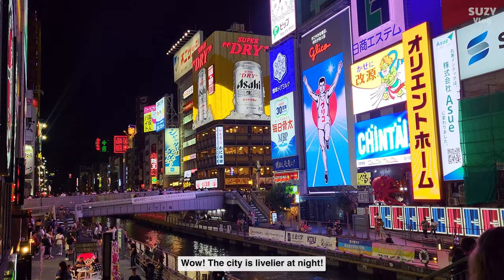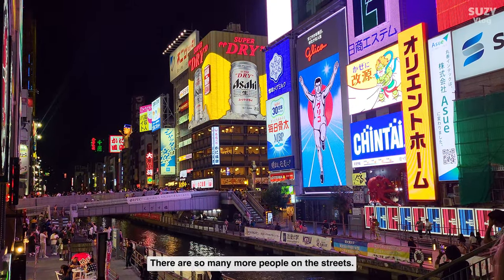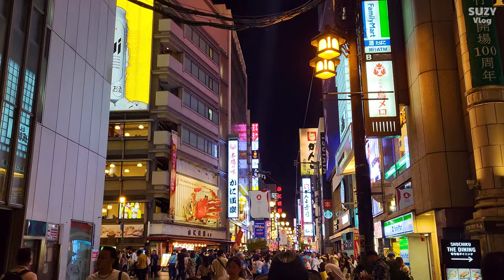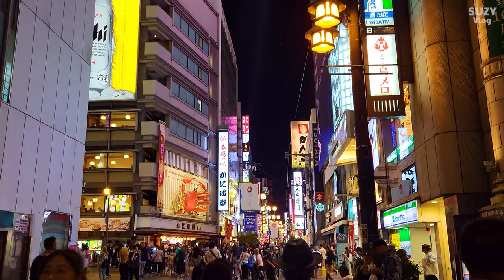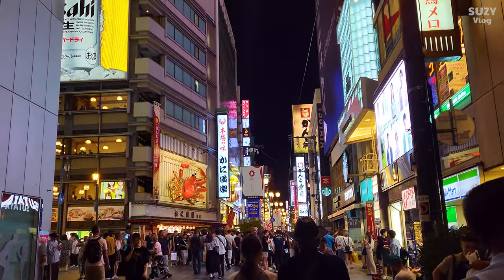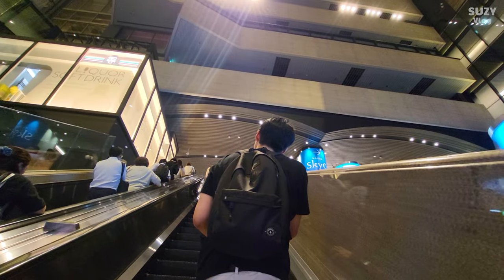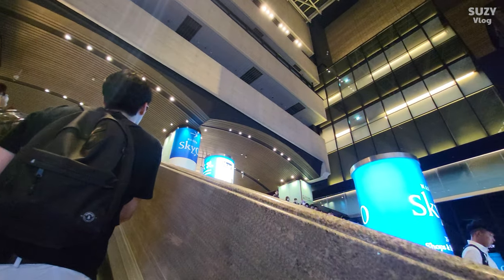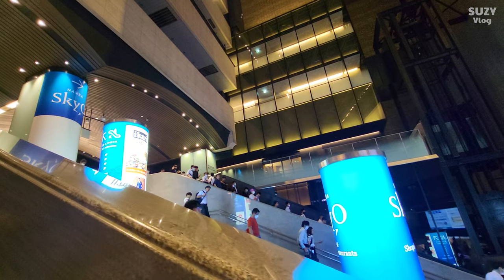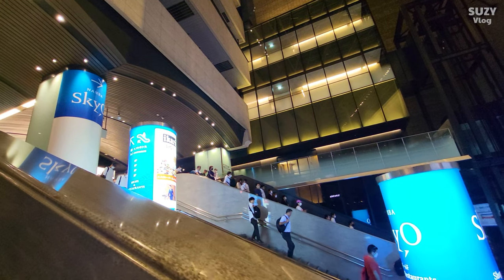Wow, the city is livelier at night. There are so many more people on the street. Well, looks like we're going to head back to our hotel soon because we got to get up at 5 a.m. tomorrow.